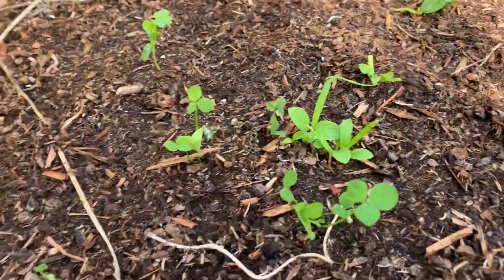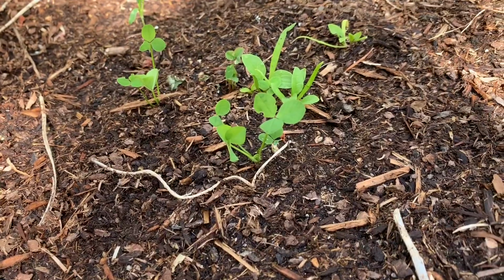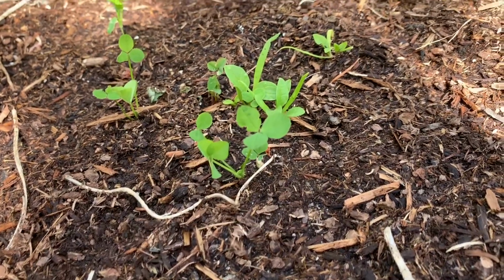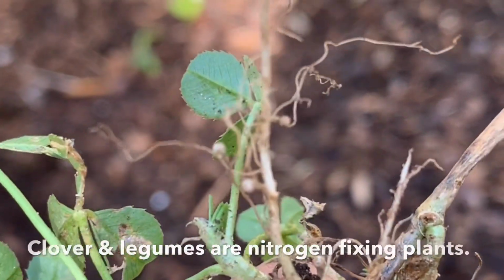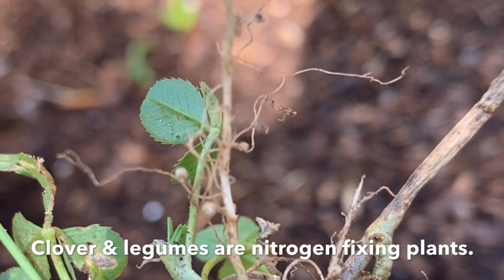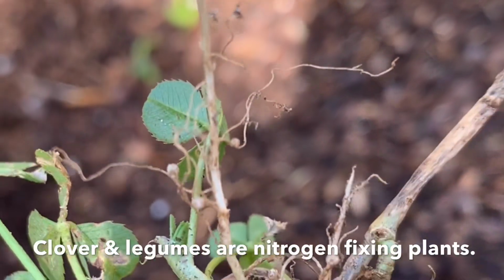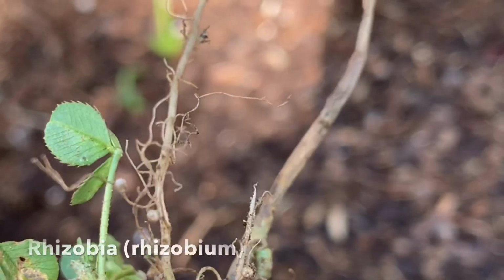These are some clover. So guys, if you see clover in your garden, don't pull them up. I let them grow and I actually cut them back right before they set flower because it feeds our plants. Check this out, guys. So I pulled up this clover plant. Now clover is a nitrogen fixing plant or weed. So they have a symbiotic relationship with the Rhizobia bacteria that lives in the soil.